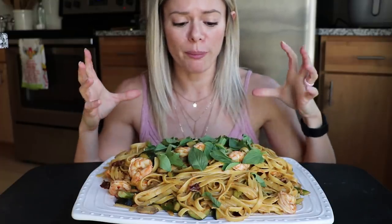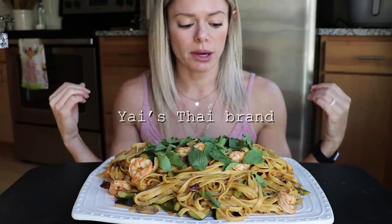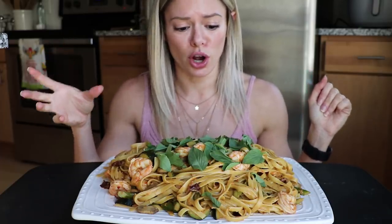I used a jar of paleo Thai curry sauce. I tried it when I was on paleo and I absolutely loved it. It's actually got a really nice amount of spice and tons of flavor. So I just added one whole jar in here.